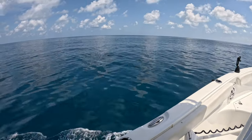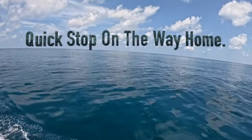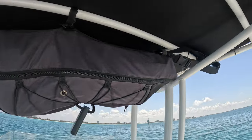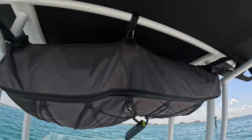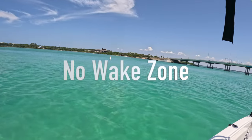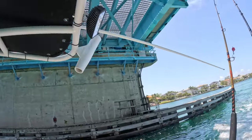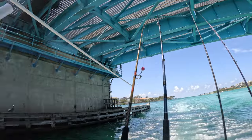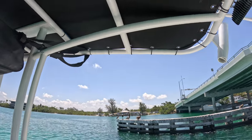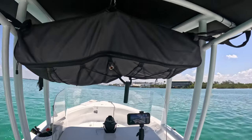Look at that beautiful water right there. Going under the New Pass Bridge. Just came from the New Pass Inlet. Hey, pelicans. Pelicans hanging out, waiting for a meal. Almost to the ramp, another 10 minutes, and I'll be at the ramp.